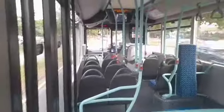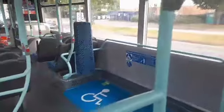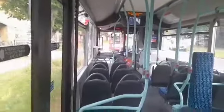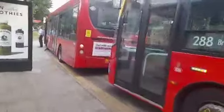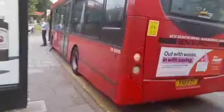There's the Dennis Enviro 200 there in front. We've got to get into the bus stop right about now. Oh, there you go. And here we are, the bus terminus. 30 minutes and 29 seconds. And that's it. I just need to get a photo of the bus. And that's it.